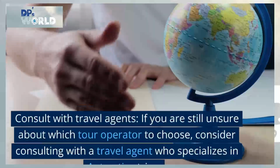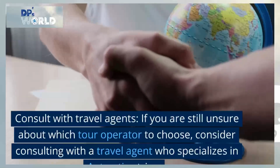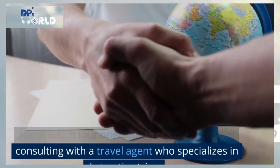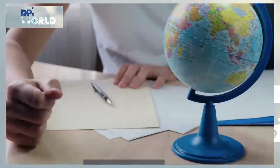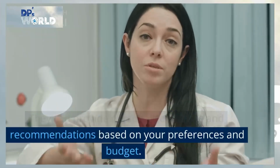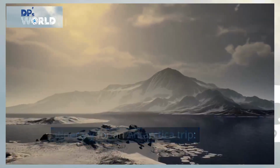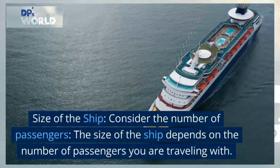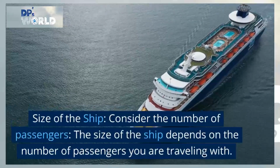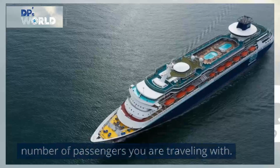Consult with travel agents. If you are still unsure about which tour operator to choose, consider consulting with a travel agent who specializes in Antarctica trips. They can provide personalized advice and recommendations based on your preferences and budget. Here are some tips on how to choose your itinerary for an Antarctica trip. Size of the ship. Consider the number of passengers. The size of the ship depends on the number of passengers you are traveling with.